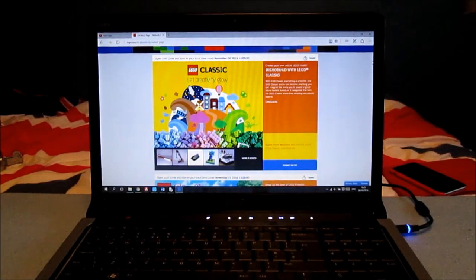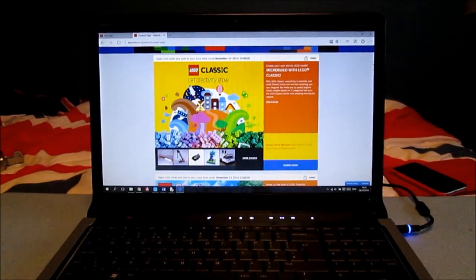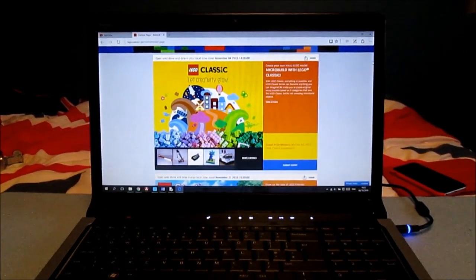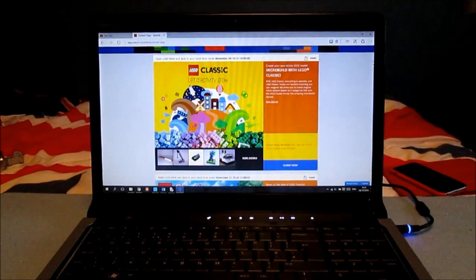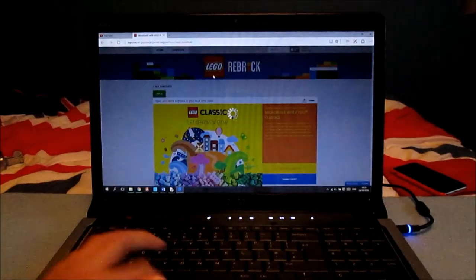So the idea of Lego Rebrick is for 13-year-olds and older to build a Lego creation and submit it, and then a winner will be drawn. So I'm going to attempt to create a model for the Micro Build with Lego Classic competition.